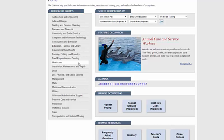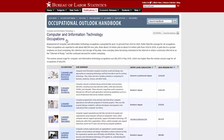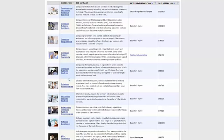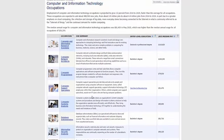Let me click on the heading for Computer and Information Technology so you can get an idea of what I mean. After I click on this option, I am taken to the Computer and Information Technology Occupations page. You will see on this page a listing of a bunch of different careers listed in the field. For instance, we have computer and information research scientists, computer network architects, computer programmers, and really a pretty large variety of options. And you can click on the title of each career to reveal the page on it.